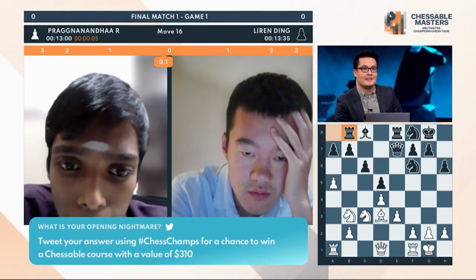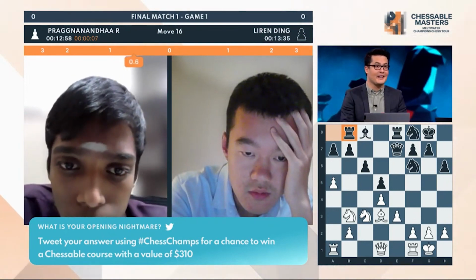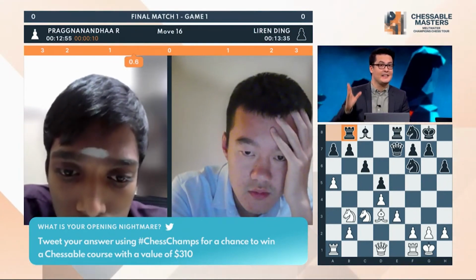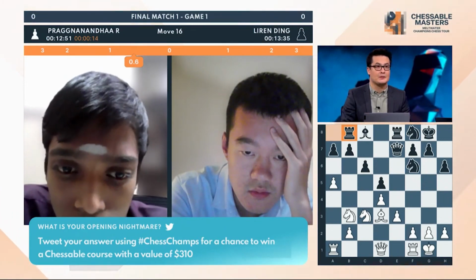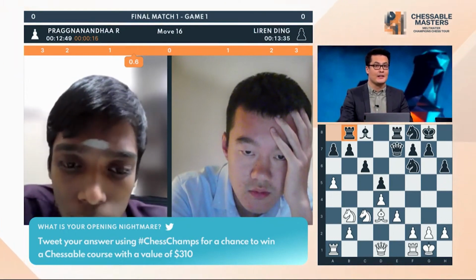Okay, and Ding just moves his rook across one square. Again, a bit mysterious. He's maybe just hinting that he'll push some black pawns on this side of the board. And the move goes back to Pragg. It's all about slow maneuvering and planning.